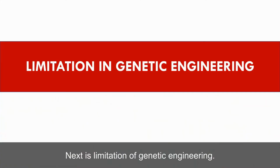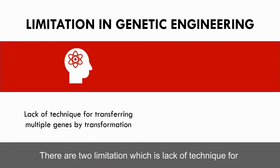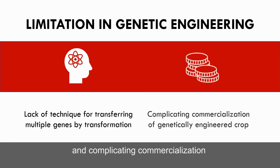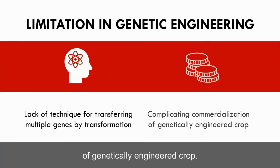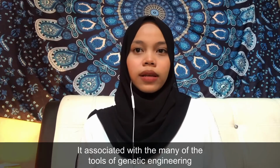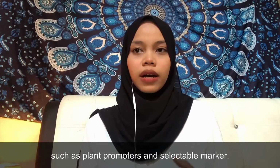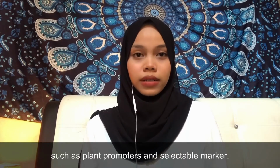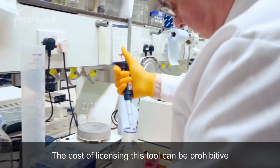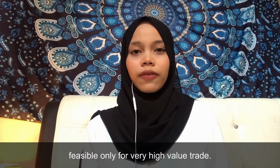Next is the limitations of genetic engineering. There are two limitations, which are the lack of techniques for transferring multiple genes by transformation, and the complicated commercialization of a genetically engineered crop. It is associated with many of the tools of genetic engineering such as plant promoters and selectable markers. The cost of licensing these tools can be prohibitive, making genetic engineering currently feasible only for very high-value traits.